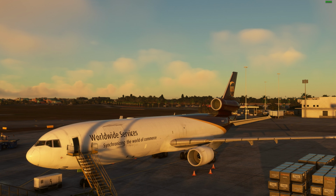Today we're going to do a full flight in the beautiful TFDI MD-11 freighter, from Miami to Anchorage, flying for roughly 7.5 hours.